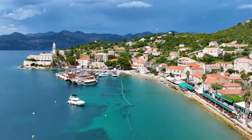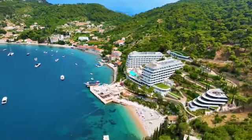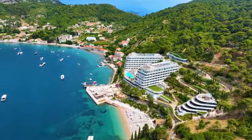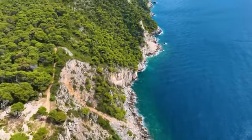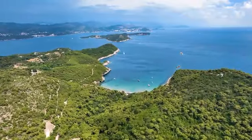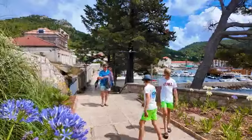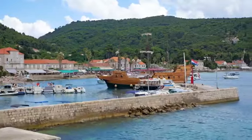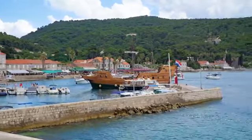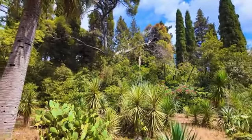As you approach Lopud, the first sight of its lush greenery and pristine coastline will captivate you. The island's charm lies in its unspoiled nature, with no cars to disturb the peace. Lopud is a haven for those who appreciate the simple pleasures of life, the gentle lapping of waves, the scent of pine trees, and the warmth of the Mediterranean sun.